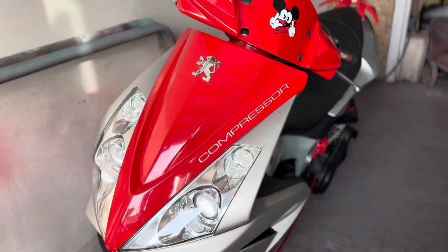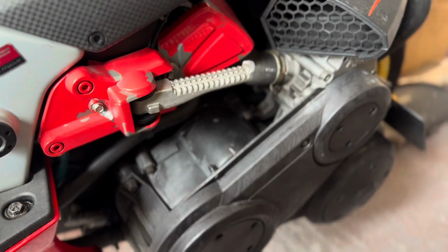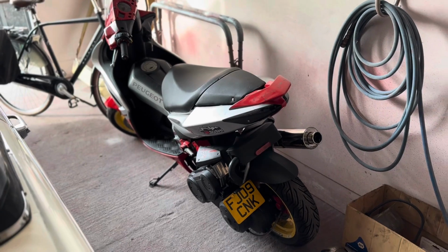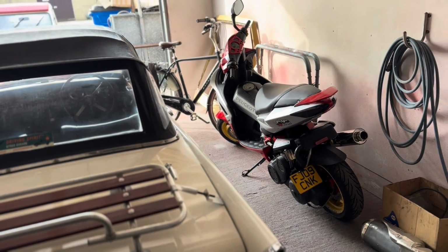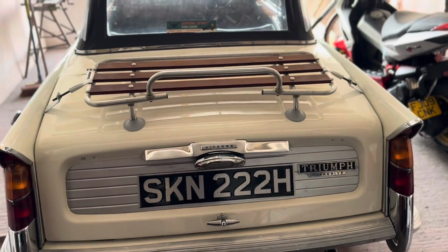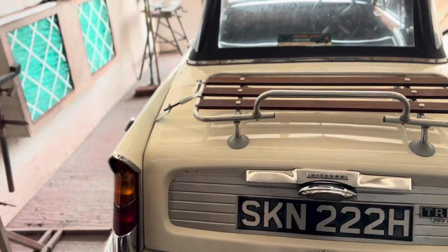So down here, lurking on the top of the transmission case, is this supercharger unit. This is a very rare scooter. Unfortunately, however, parts supply for it is a nightmare, and so really all we've ended up doing is stripping the engine, finding we can't get parts, lapping the valves in and putting it back together. So we've got the Triumph Vitesse, and then let's go through and see the other vehicles.